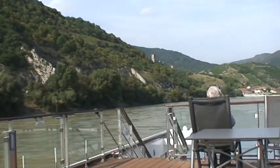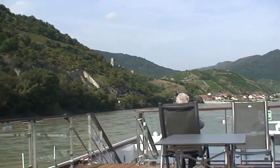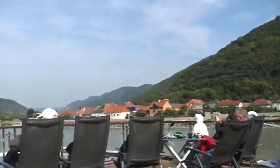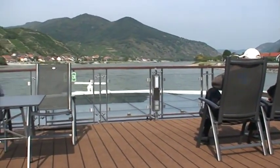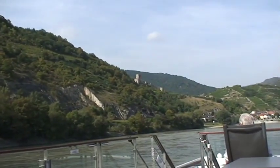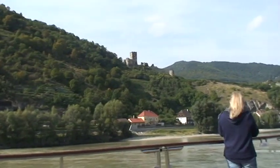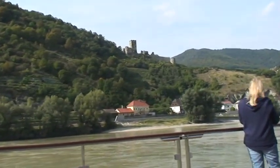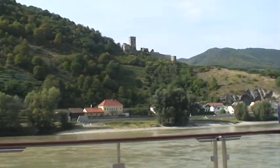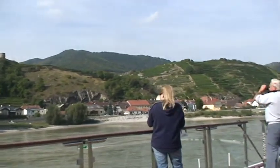Another castle on the left side. I'm trying zoom, but I can't see it on the screen. Okay, well, there's many vineyards.